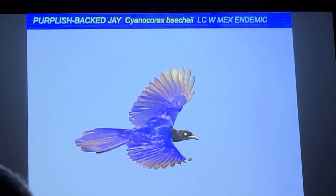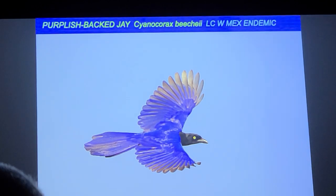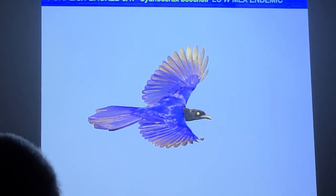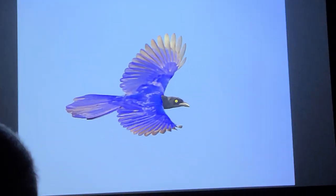And you'll start encountering incredible endemics like the purplish-backed jay. It's a monster-sized jay too. It's almost as big as our crow. And it's got these beaming yellow eyes.